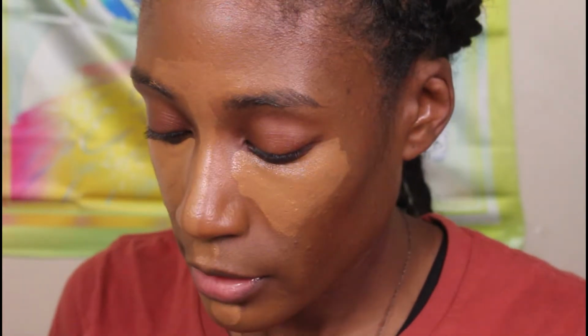I'm going to build it up just a little bit more just to see if we can get more color build up to it. This is quite messy.